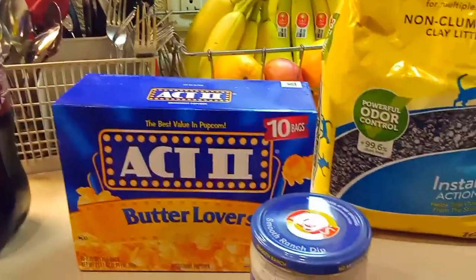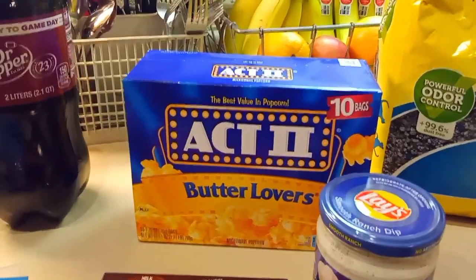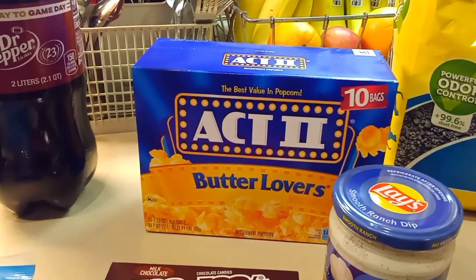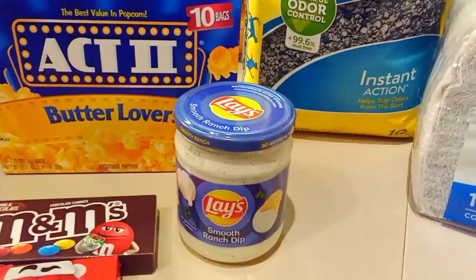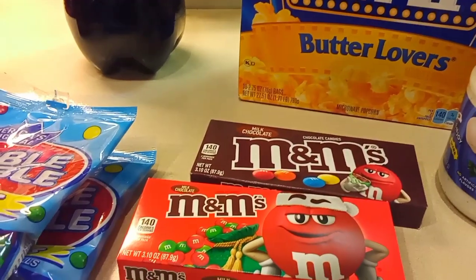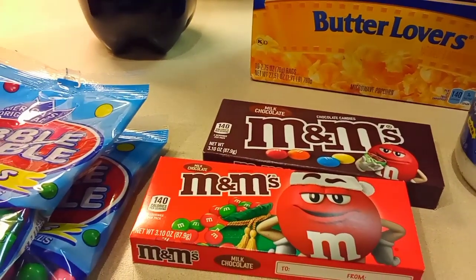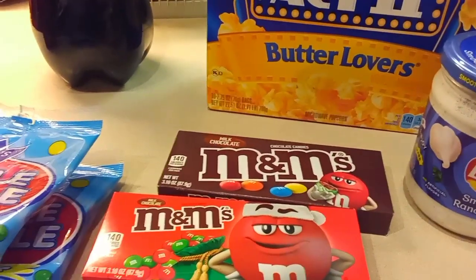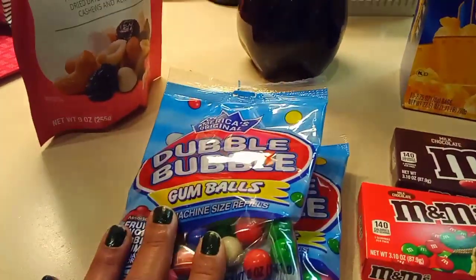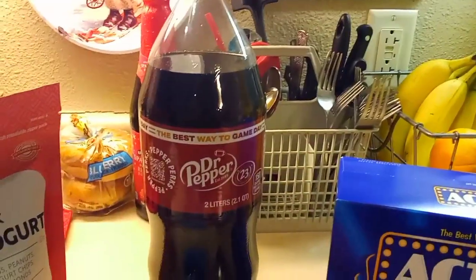My popcorn. This isn't exactly what I buy from Walmart, but this is what they had at Family Dollar, so I just grabbed that. It was only $3.50. We got some ranch dip for the potato chips, milk chocolate M&Ms, and, well, they're both milk chocolate. One's for Christmas and one's just the original. We got some Double Bubble gumballs. These were $1.25 each.